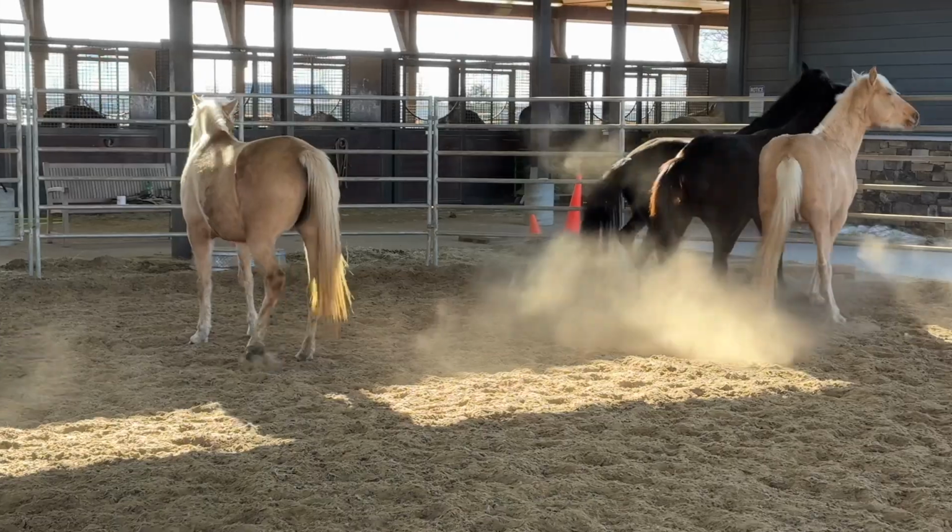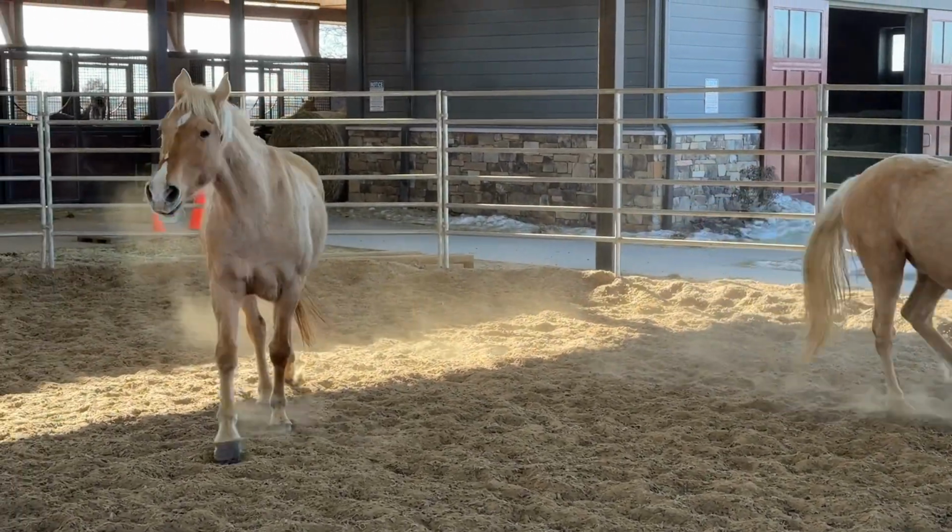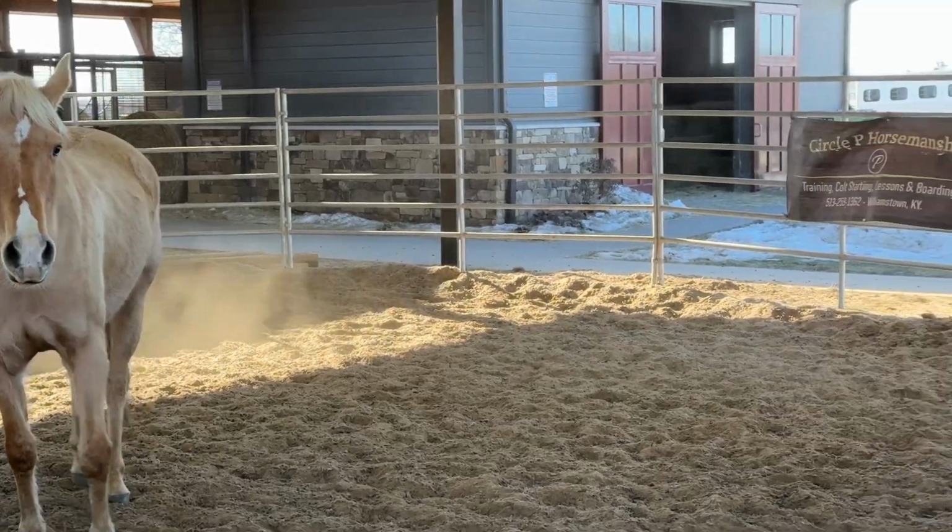See how she's moving these horses around. Look, she just looked at them, and they're moving out of her way. See how she pinned her ear? There's a hair there. See that?